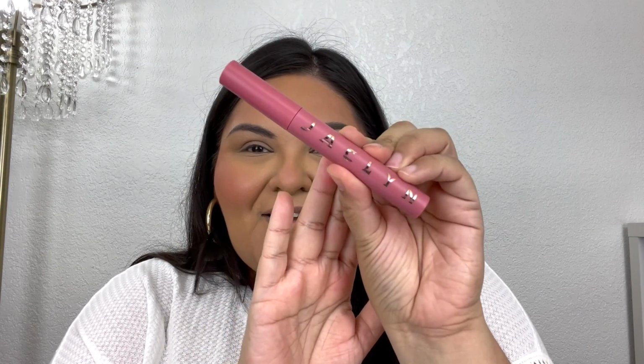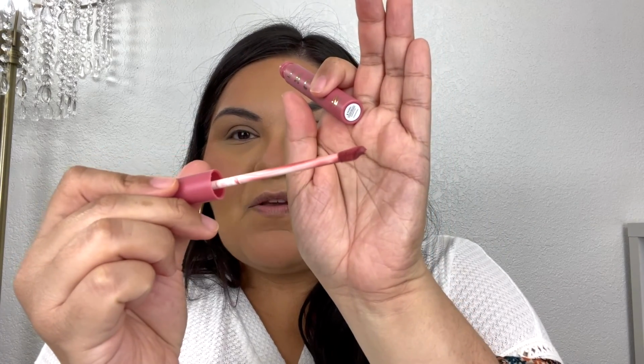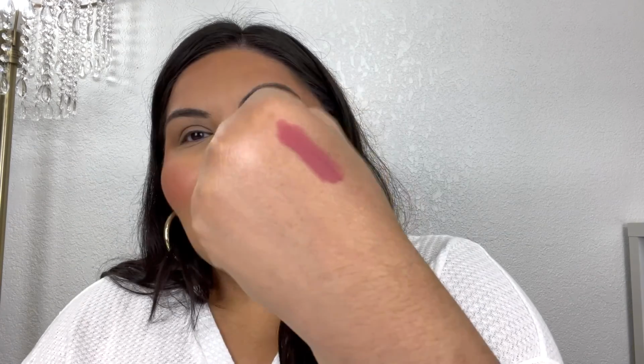And moving on to the last Jaclyn Cosmetics item that I'm going to be testing, this is the lip cushion in the color Promised, I believe. Yes, so the lip cushion in the color Promised. Let's go ahead and take it out of its package. Ooh, how pretty. Look at this. This is how it looks right here. So pretty. And here is a doe foot applicator. I'm going to go ahead and swatch this one for you. And here is a swatch of the beautiful lip cushion.